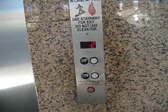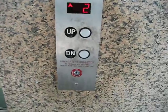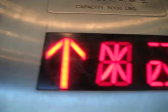Here we come to the elevator at Encino Town Center. There's an indicator right there. Cool. Now we're going to go up. You know what's funny? The main floor is 2, but there's a star on 1. Let's go to 3. And look at the indicator.